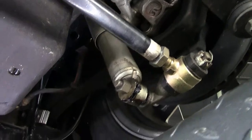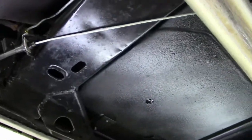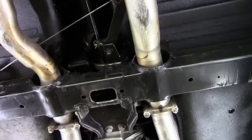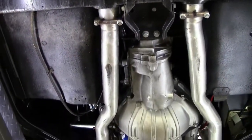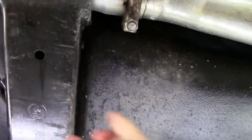Our frame is in really good shape. Clean, solid, very well taken care of. Our seating area, as well as our battery and storage areas, are in very good shape as well. With a car that has been lowered such as this, you will notice some of this that'll happen over speed bumps.